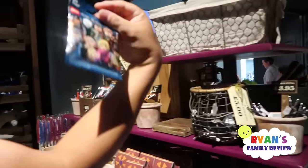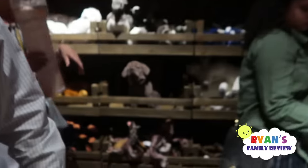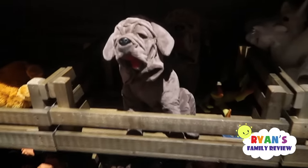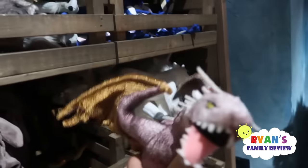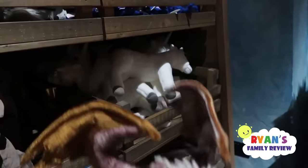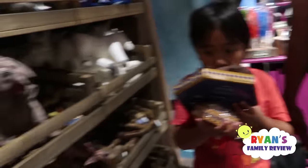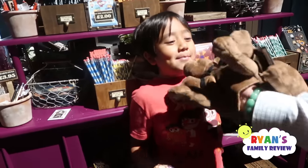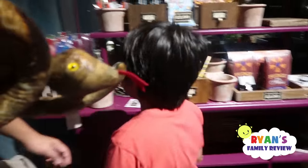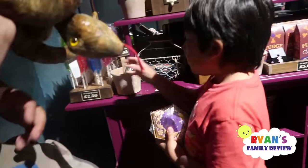Stickers. Harry Potter Lego. Oh, blind bag. Harry Potter blind bag Lego. Cute. Oh, this is the dragon here. You got that chocolate frog? Ryan, what is this? It smells like chocolate. Oh, so cute. What about the snake here? You don't like the snake? Ryan's not scared of the snake. Ryan, what about the snake?